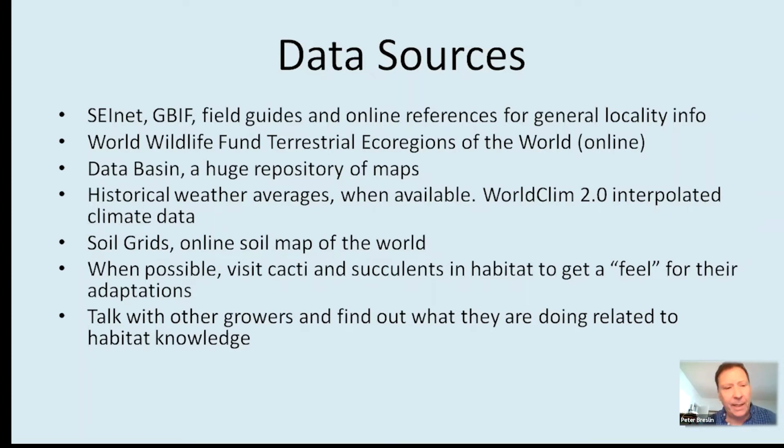And then the last two are really important. When possible, visit cacti and succulents in habitat. Get out there. Stephen Brack has some feedback later that I incorporated in here about camping with the plants. I don't know if that's how you roll, but it does provide incredible information to actually sleep where the plants live, believe it or not. So we'll talk about that later. Talk with other growers. There's a lot of expertise these days, and it's all available. Everybody has stuff they want to tell you. One thing that will happen, of course, is you'll get like 100 different suggestions, so connect it back to the knowledge you already have.